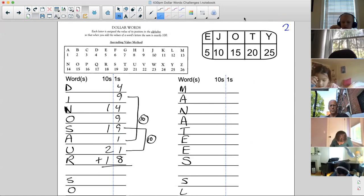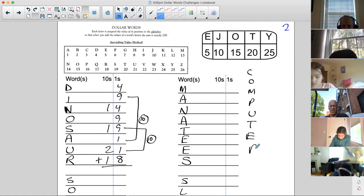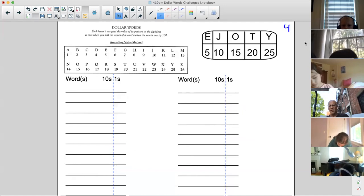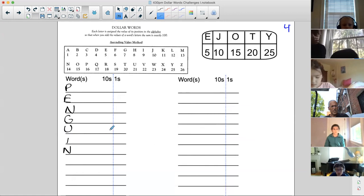Sunyi, which one are you working on? Computer. Oh, I love that one. And who else wants to share? Alexander, what are you working on? Penguin. I like penguins. They're always so well dressed in their tuxedos. Oh, penguin got 86. So close. Did I spell it correctly? Yeah, you spelled it correctly.